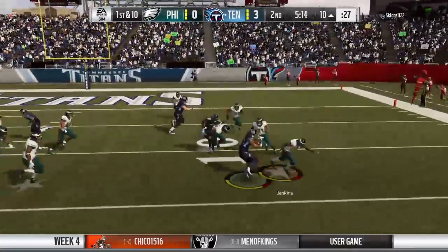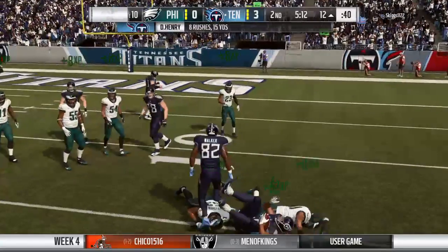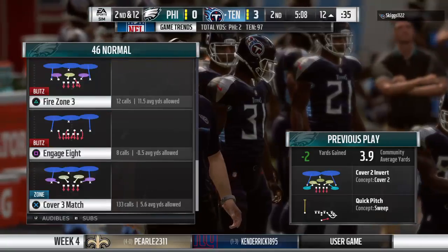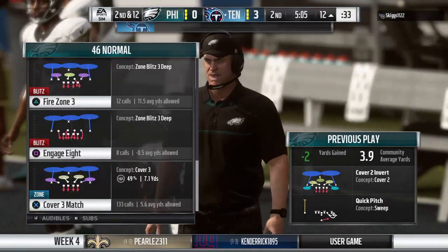They'll try and run for it with Henry. And they go the wrong way on this one. Losing yardage back at the 12. That's going to go as a loss of 2, and it'll be 2nd down.